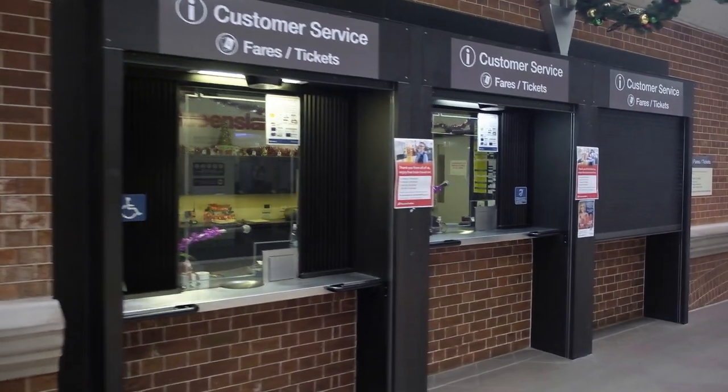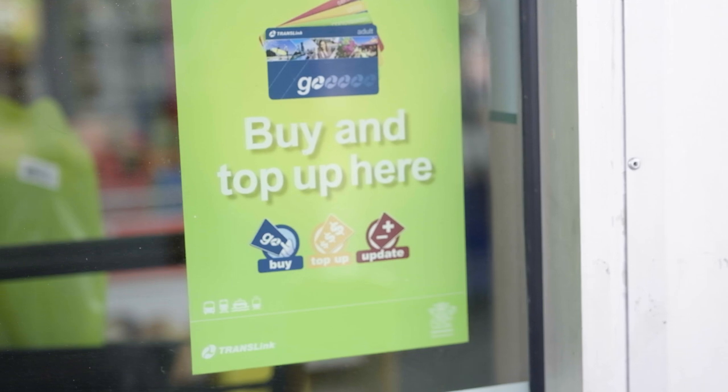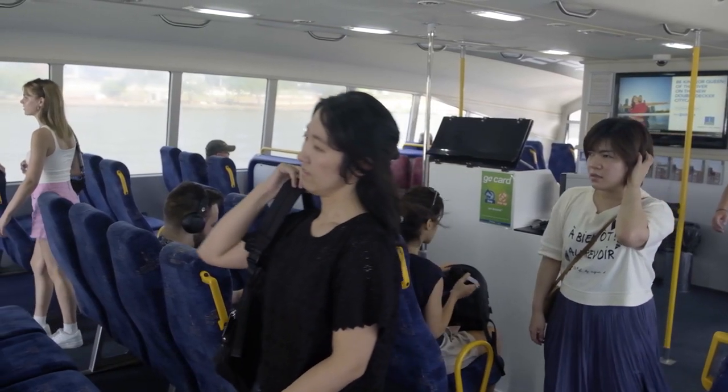You can get your go card at any night owl convenience store or 7-Eleven. You can also get them at a ticket office at any of the train stations and other retailers that have a sign saying you can buy it. Also, you can buy it on the Citycats and ferries. A bunch of places you can get it, about 680 places where you can pick up a go card.